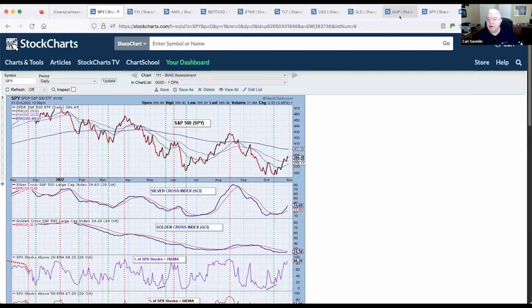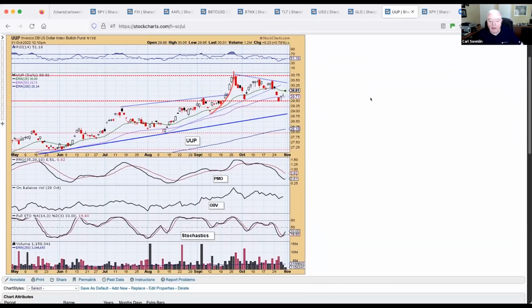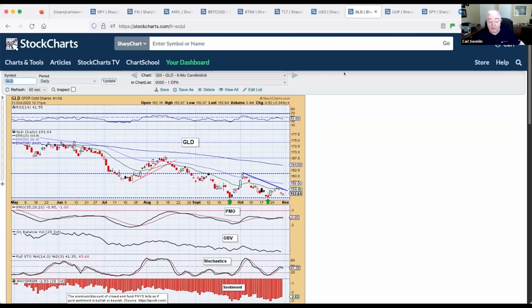So let's move on to the 4. I've got the dollar index, UUP here. It's up 0.79% today. That would indicate that we should expect, all things being equal, that gold will be down 0.77%. But it's not. It's only down 0.34%. That's a plus. That means that gold is bucking the headwinds of a strong dollar move.